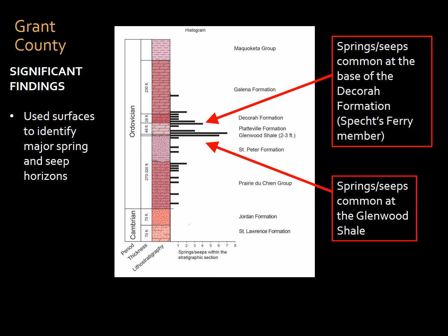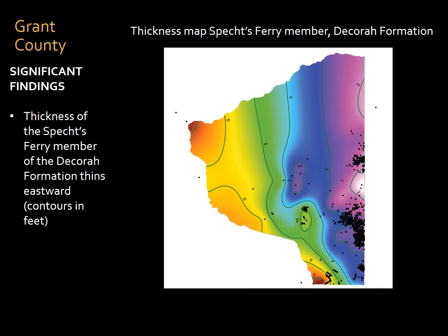In black, adjacent to the stratigraphic column, is a histogram showing where in the stratigraphic column most springs and seeps occur. And so there's a dominant peak where the Glenwood Shale is occurring, and a secondary peak near the base of the Decorah Formation where the Specs Ferry member is located. The histogram on the previous slide is important because it suggests the Specs Ferry member of the Decorah Formation and the Glenwood Formation are important aquitards in the area, and this is consistent with previous work in the area.